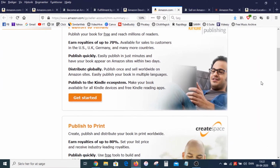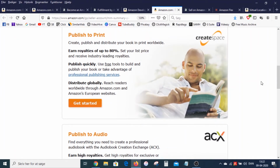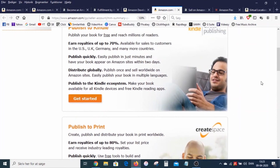And you can also do print books. If you have print books, you can also get commissions from the printed version of your books when you sell through here. And what's probably more interesting for a lot of people in this day and age is that you can also make your own audiobooks. If they get bought on Amazon or Audible, then you get extra commissions from your sales there. So a good way to make extra money.